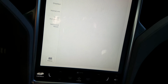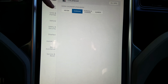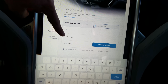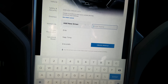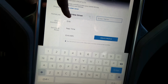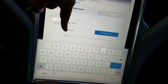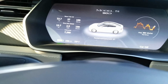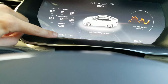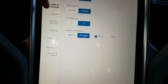So then let's go back to calendar. Okay, that stayed the same. Driver profile. I have a nap time. So when I'm supercharging, I just hit that and it folds my seat down. This is what I normally keep it on, and this shows me my mile range. Nap time for naps, and then the kilowatt changes. Right now it shows miles, so when I change it to kilowatt, it'll show me percentage. That's kind of cool, just a quick and easy change.